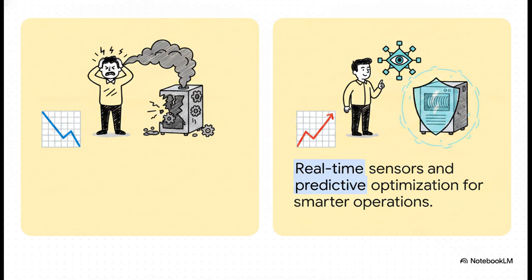Traditional operations rely heavily on human experience and manual monitoring. You basically run a machine until it breaks, and then you scramble to fix it. It's stressful, and honestly, it's super expensive.